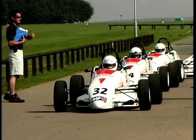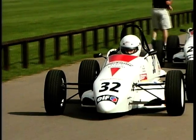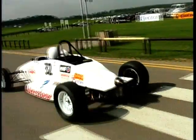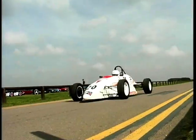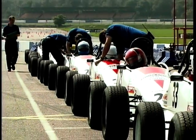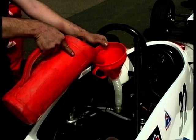For the students' first time out on the circuit in the Formula Fords, they're restricted to 4,000 revs. This limit will be increased as the drivers grow in confidence and ability throughout the course, but there's still plenty of excitement to be had as they start up and head off for their first experience of single-seater track action.